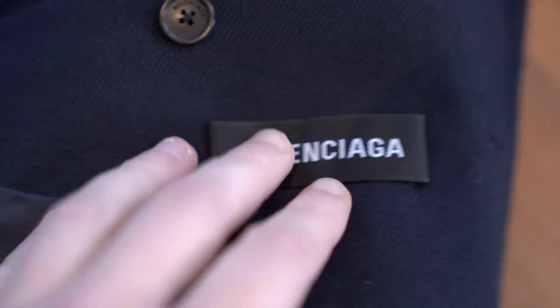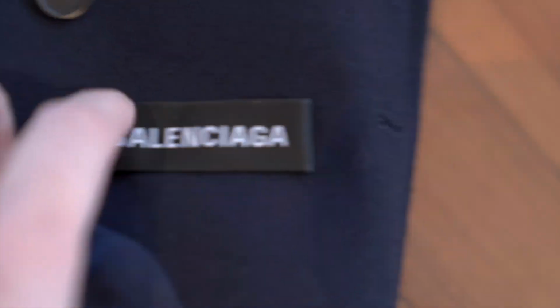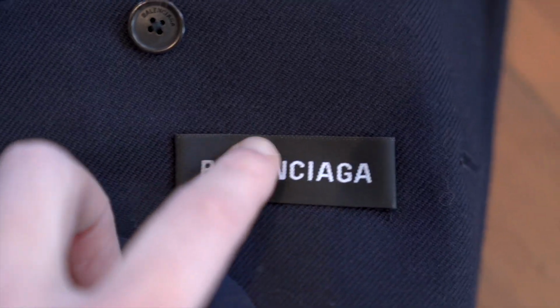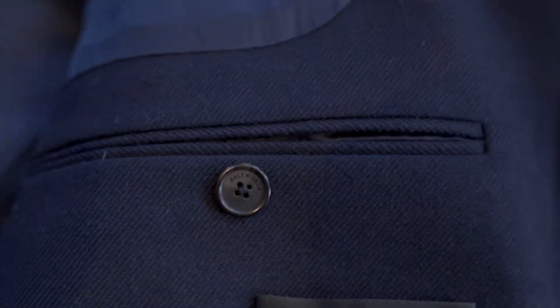So this is 2018, obviously. By now they're using the well-known logo tag, the big bold white on black, and that's just stitched down on both sides here. And then we've got an inside pocket. There are actually pockets at both sides, and it's inside this one right by the tag that you're going to find the tags, the care tags.